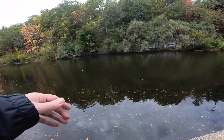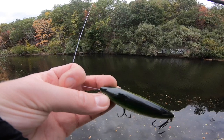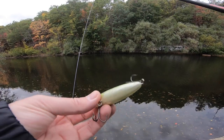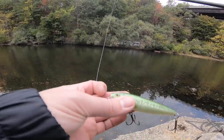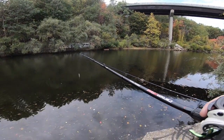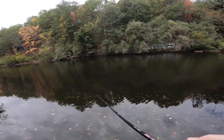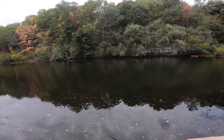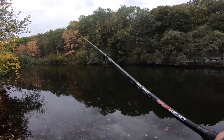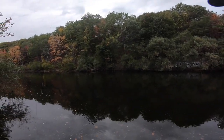Starting off with this guy. I'm not exactly sure who makes this. I've caught a few fish on it. Replaced the treble hooks. Just a walking bait, topwater. So let's give it a shot, see what happens. There are fish in here. Probably a little bluegill or something.